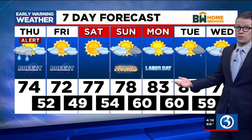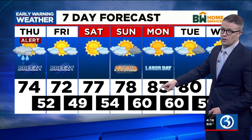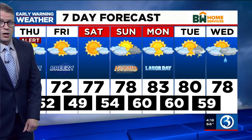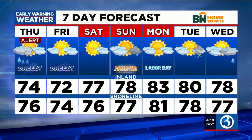As you know, of course, we've started the meteorological fall season. For the rest of the holiday weekend, Sunday, sun and clouds, chance for an isolated shower or storm, a touch muggier with highs in the upper 70s. Dry for Labor Day Monday, highs in the low 80s. For shoreline highs over the 3-day period, getting progressively warmer, mid 70s for Saturday. By Monday afternoon, low 80s.